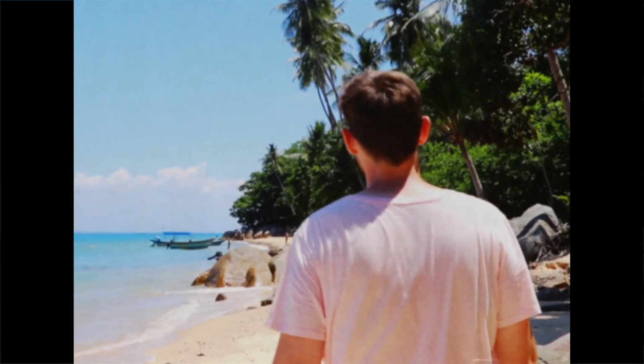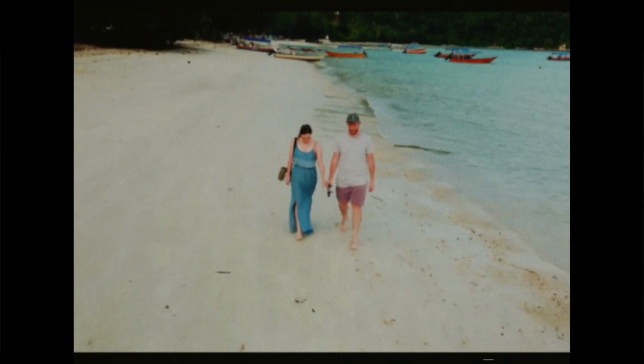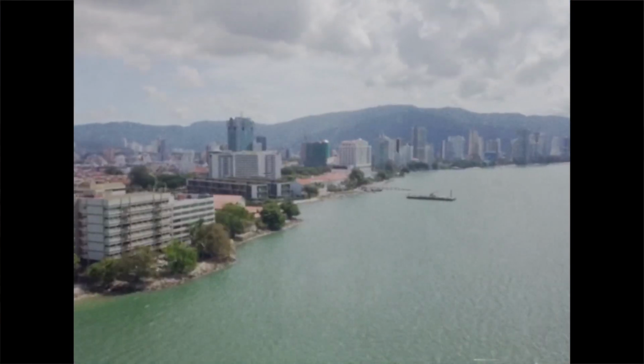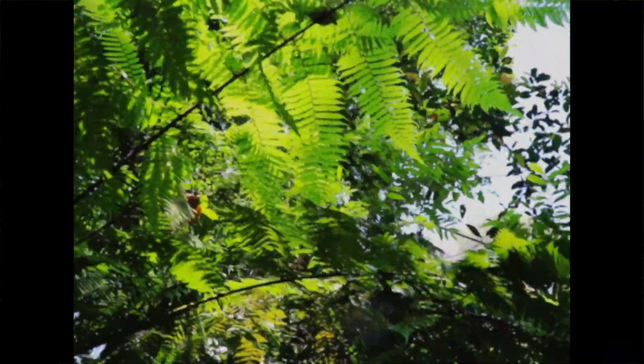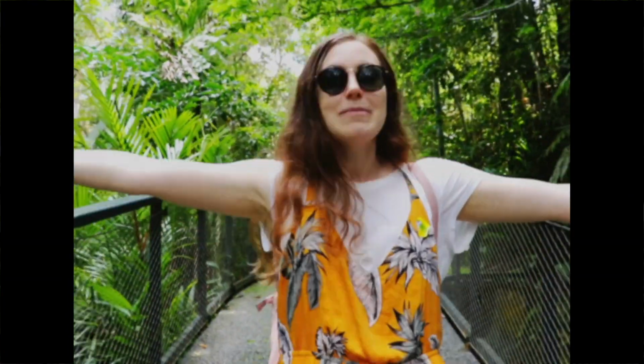I said it yesterday and I'm going to say it again today. I think the islands of Malaysia are honestly the most underrated islands on earth. How epic were the views up there? Let's do it. This is one of the most beautiful places I've ever been. Look at that view. We've seen the beaches, we've had street food, and now we've been here in this amazing rainforest.